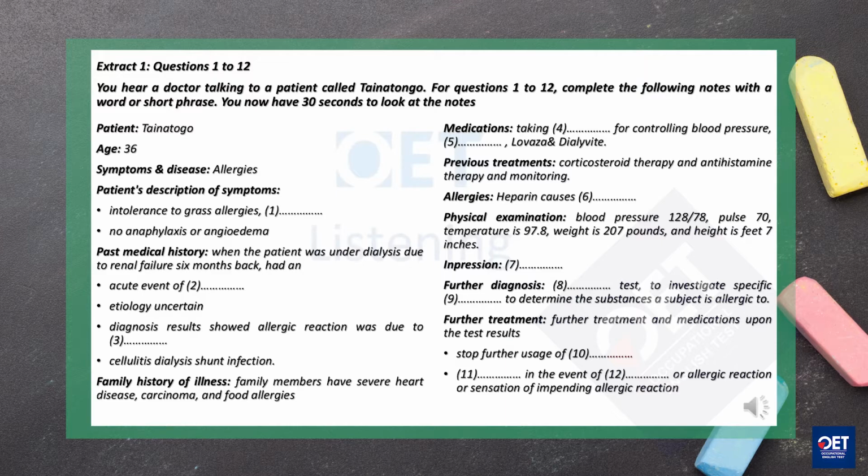I am taking Atenolol for controlling my blood pressure, sodium bicarbonate, Lovaza, and Dialyvite. I didn't have any other issues upon my treatment and discharge. That included corticosteroid therapy and antihistamine therapy and monitoring. What were the surgeries performed? Permcath insertion 3 times and peritoneal dialysis. Are you allergic to any medications? Yes, heparin causes thrombocytopenia. Do you drink or smoke?